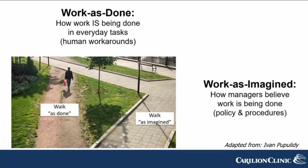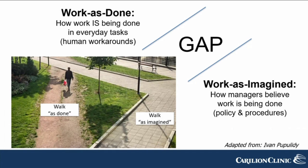And so what's really important for us to know is when we go out, we try to see how work is really done, not how we imagine it's done, not how the policies are built with managers around a table, but what's the way the work is really done? And healthcare workers are the best I've ever seen at workarounds. They will get the job done no matter what it is. But sometimes that's where our risk of error is.